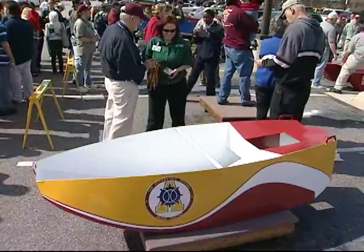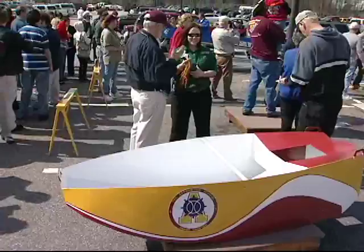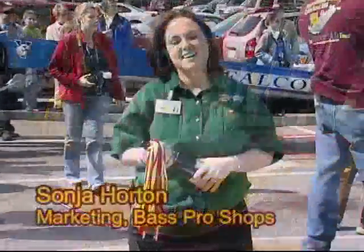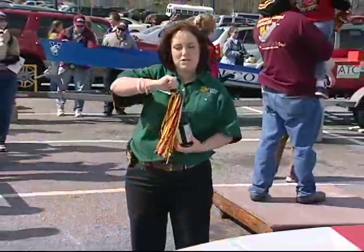In a show of appreciation for their support, a representative from the Bass Pro Shops was asked to do the honors for the Apprentice prototype vessel. My name is Sonia Horton. I welcome you to Bass Pro Shops, and I christened this boat the Apprentice School.